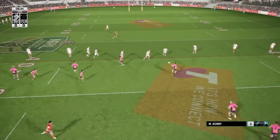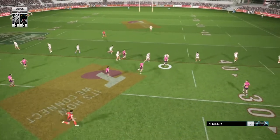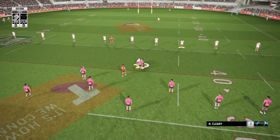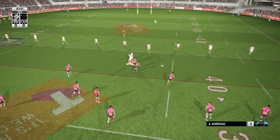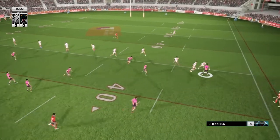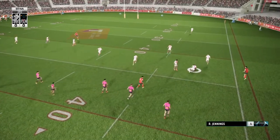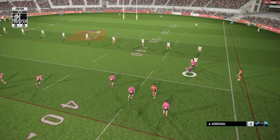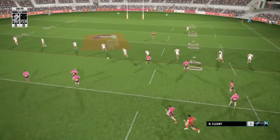Kenny looks and turns the ball inside. He's held there. Let him up. Held. Three. Nice step. With momentum. Four. There's the fourth tackle. Move it. That's a clever pass.